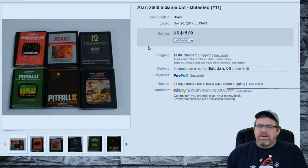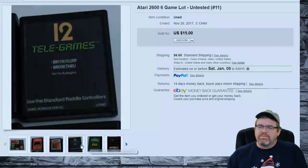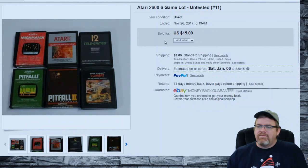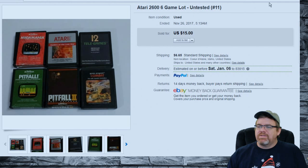And there we go. I lotted them up five or six to a lot and put them out there for $15 plus shipping. So this first set: Mega Mania, Raiders of the Lost Ark, Breakthrough, Breakaway. I'll make that larger so you can see, if it'll let me. It will not. Pitfall and Pitfall 2. I ended up getting $15 plus shipping, and I shipped them priority mail because they're going to be over one pound, and anything over one pound, if I can fit it in a priority envelope, I do. Sometimes if it's over 14 ounces, I'll do the same because the price is comparable.